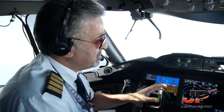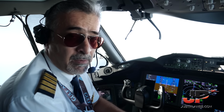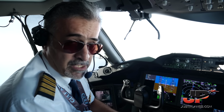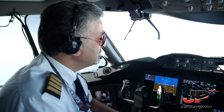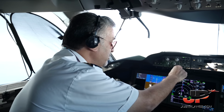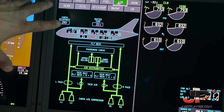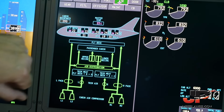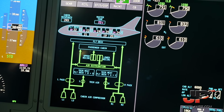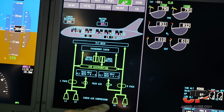For the same size of aircraft, other aircraft burn about 20% more fuel than this one. So on a sector like London, we save about 3 to 4 tons of fuel. And I can show you here in the systems page. This is the air conditioning page, and these are the CACs, so cabin air compressors.